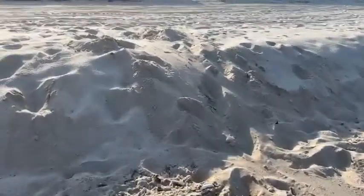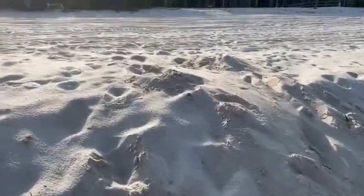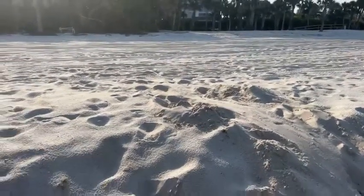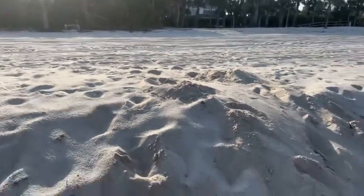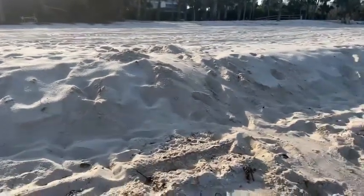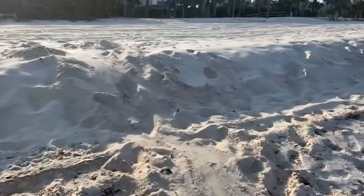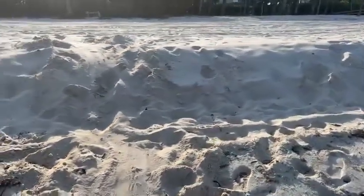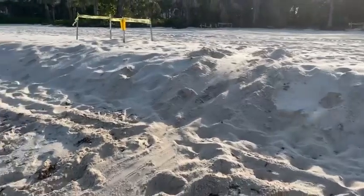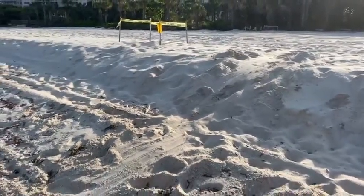She came up over the steep dunes here. But she made it up that steep embankment. That's pretty amazing. That was steep right there. Plowed her way up there. I mean, basically just lifted herself up onto that.